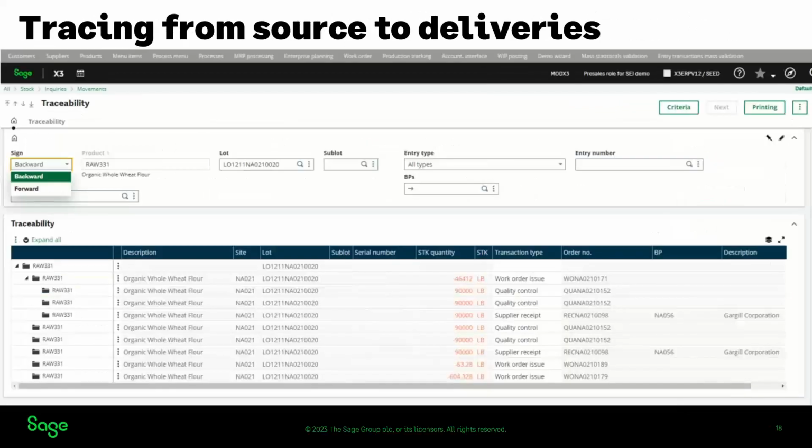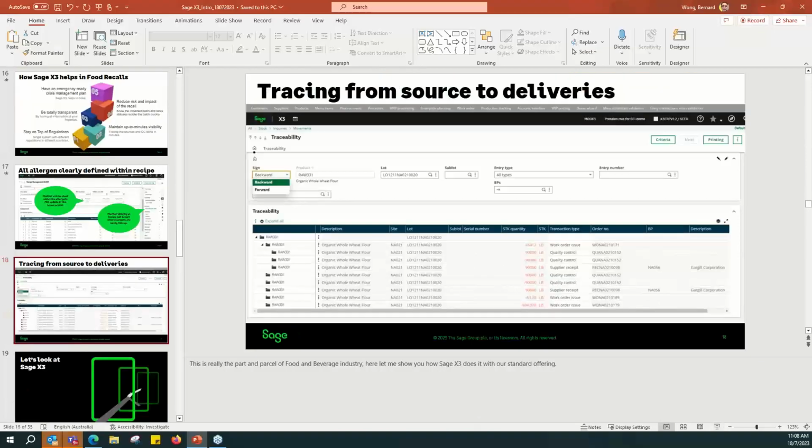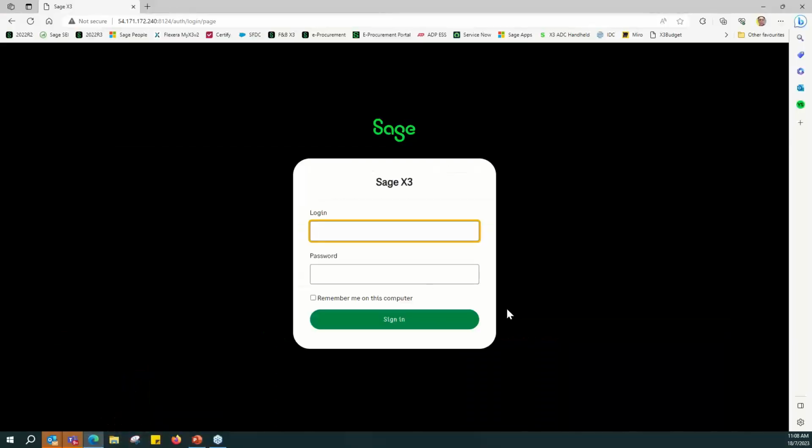And secondly is tracing from sources to delivery. For this, I will showcase the system and how we do bidirectional traceability, our backward and forward traceability, so that you are able to know, from your source right through to your delivery, how the traceability is done in the system. Let me pause this for a while and I'll move to the system.